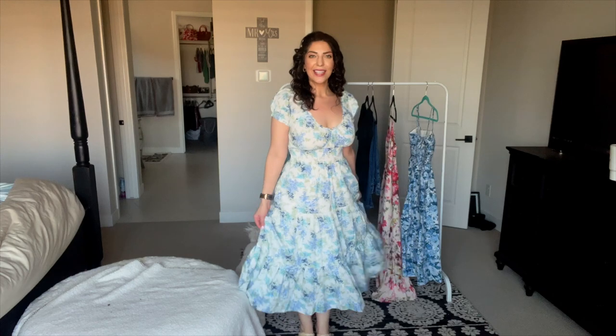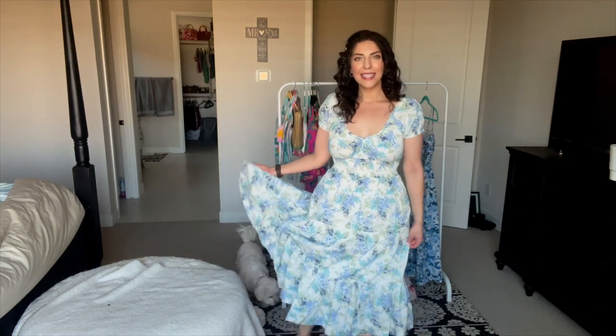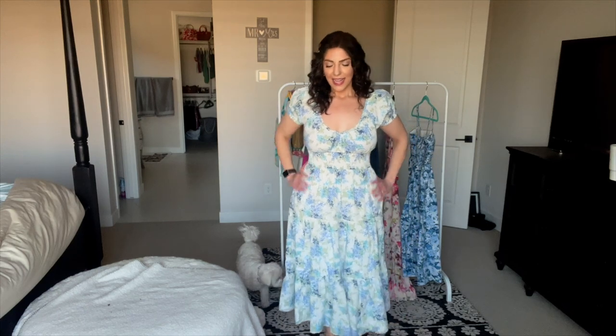So look how girly and fun this is. I love all the layered ruffled details. And I am such a blue and green girl this summer. I don't know what it is, but if I buy anything new, it's been in shades of green or blue.